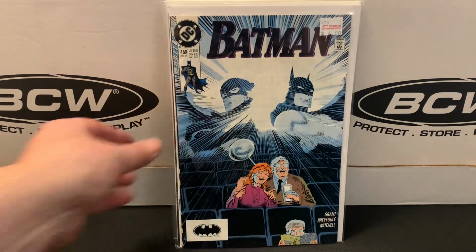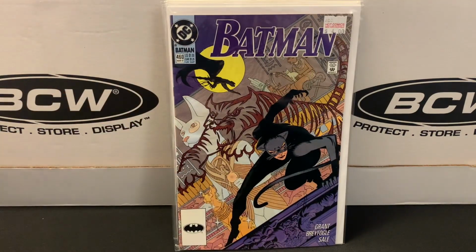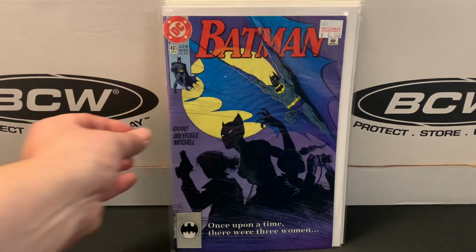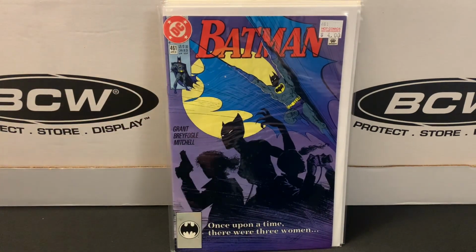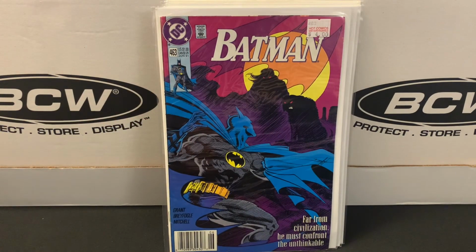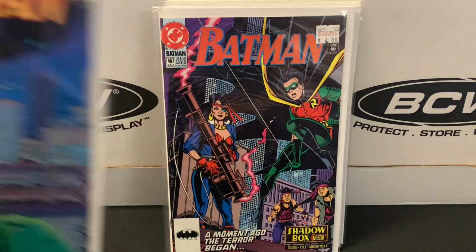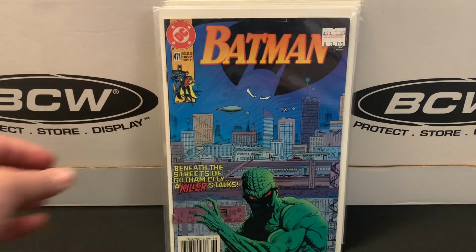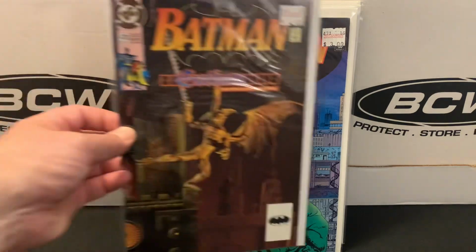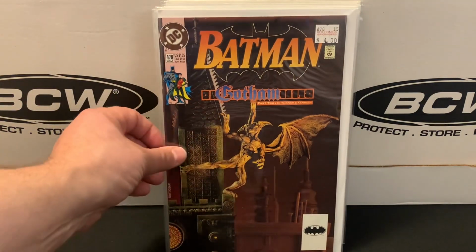they had 459, 460, and I'll just kind of go through. I won't call out all the numbers as we go through here. I love the Breyfogle art on interiors and when he does these covers. And because these all came from that time when I was early into collecting, it's just such a nostalgia seeing these covers.